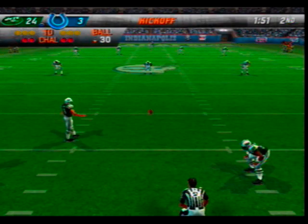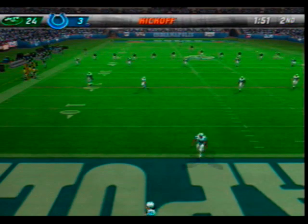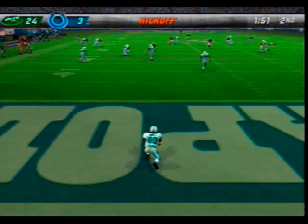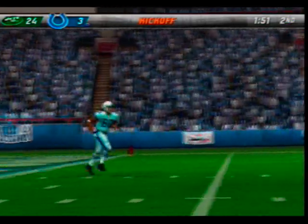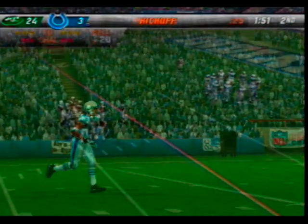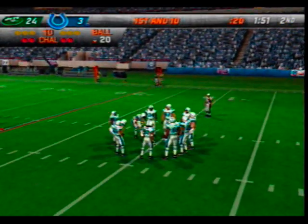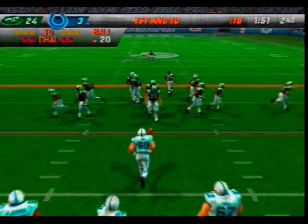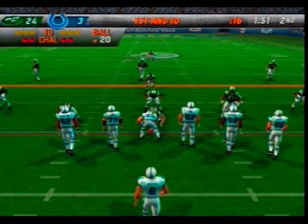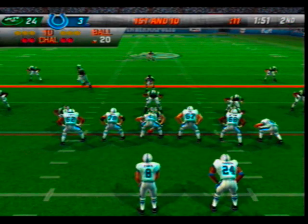In to kick this one off. This one is handled by Andrews. The Colts have their work cut out for them as they take over at the 20. And so they have first and 10 here. At the 20-yard line. First and 10. The Jets come out with one linebacker and several defensive backs. Keep the throttle down.